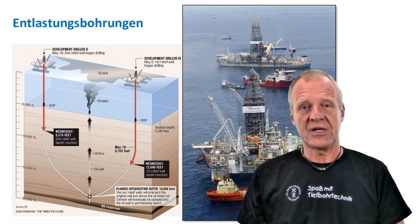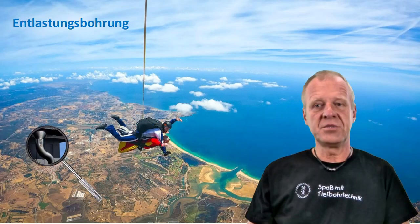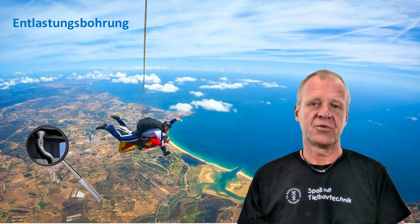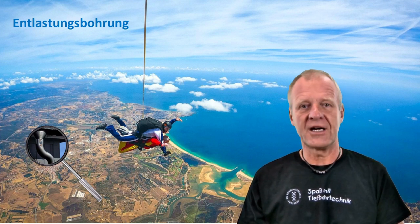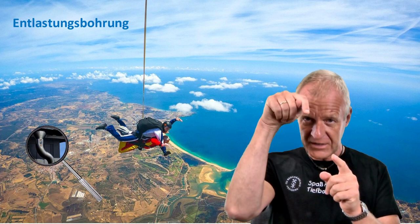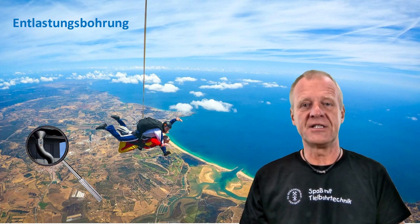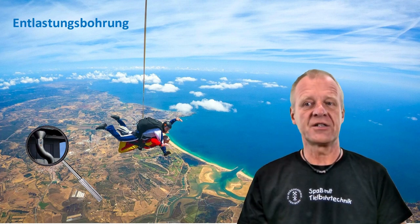To demonstrate the challenge, please look at this picture. Imagine you're flying in an airplane at an altitude of 6,500 meters. Drilling a relief well corresponds approximately to the task of drilling a well from the plane to hit a small roof gutter of a house. You will agree this is a big challenge, but drilling engineers are trained to manage such tasks.